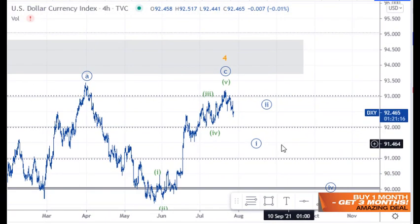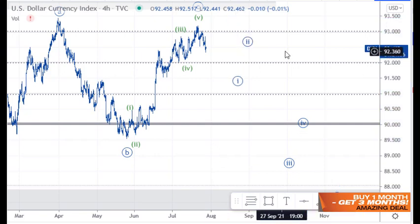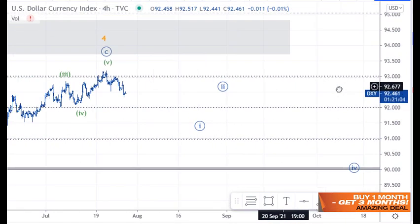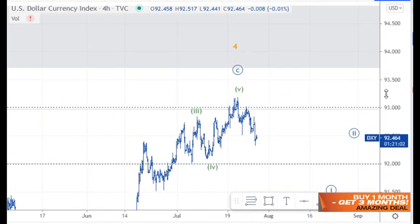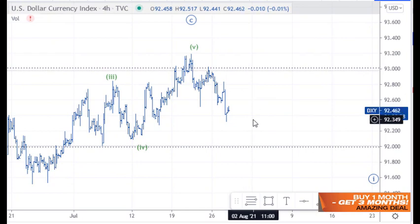So yeah, we want to see a decent sort of little impulse wave down here for this first. I mean, this could be much lower. This could also be down here as well, but one step at a time. So yeah, anyway, we've called the top in. We think that it's in, but we're trying to confirm it. We confirm it by having 5 waves.